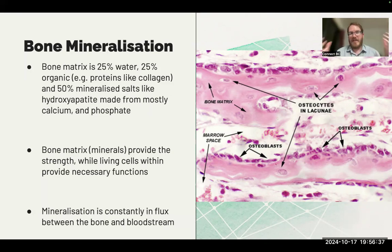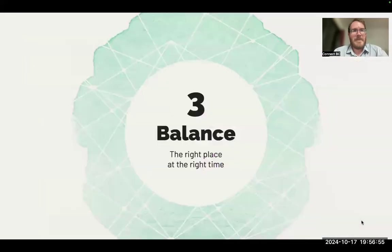Whereas if there's heaps of calcium in the blood, the body's like, well, I've got plenty here. Let's just store it in the bones for later. Or if we're like, hang on, we need more strength in the bones, we need to pump more minerals into the bones in order to do that. And so that's constantly in flux in the bloodstream. We kind of think of our bones as static, but they're actually constantly changing.